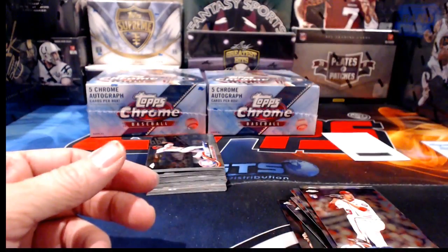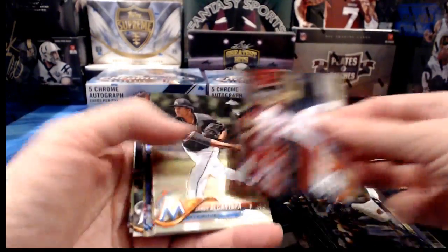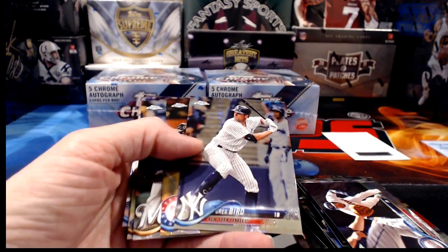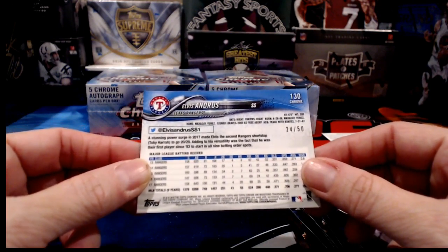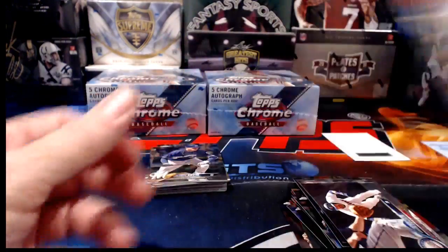Randy, I see that you said a minute ago, and I think I forgot to acknowledge it because I was probably busy thinking about the robot experiment. But you said you are looking forward to Elements tomorrow night. You know what? I really like Elements. I thought I was going to like Elements when I saw the order sheet for it. This is Elvis Andrus to 50 for the Rangers with a gold parallel. So, I mean, it looked awesome.